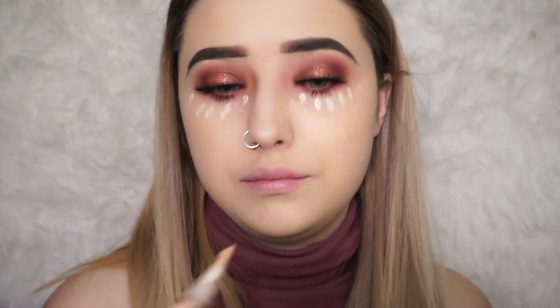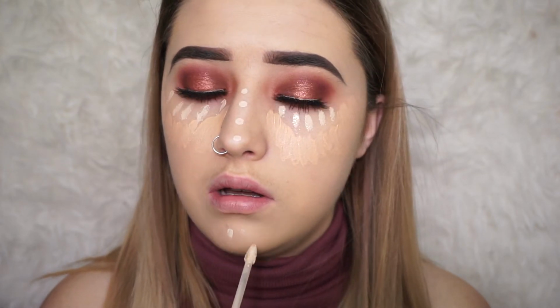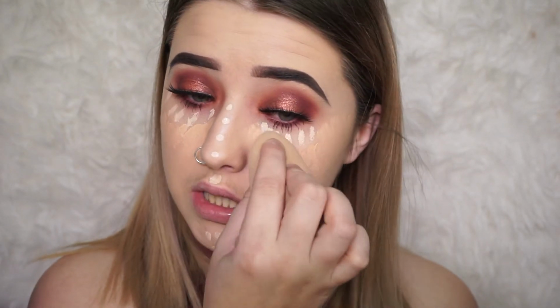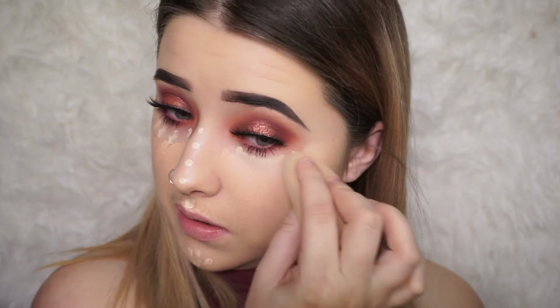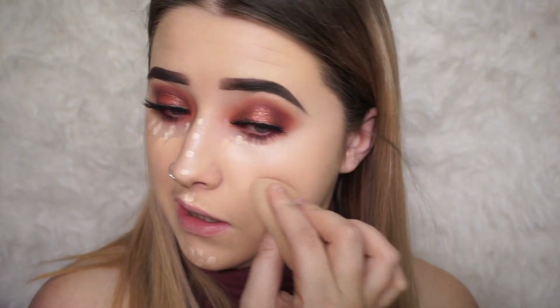Then I'm going to go back in with my Kat Von D concealer and just apply a few dots down the bridge of the nose, a few dots on the chin, and then one up on the Cupid's bow. I normally don't apply the Kat Von D concealer everywhere just because it's so thick and heavy, so today I made an exception. I go in with my beauty blender and just start blending everything out. Trying to clean up the outer edge of the eye, but still not remove any of the color.